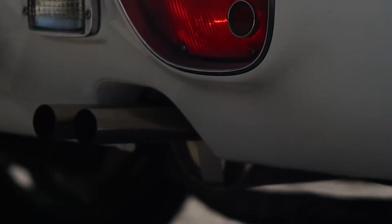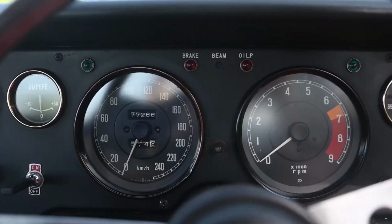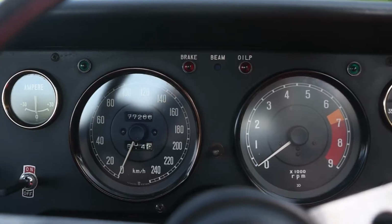So this one is a little louder than stock. It's fitted with a stainless steel exhaust, which is aftermarket, but you still get that classic rotary sound. And the tachometer is redlined at 7,000 RPM because it's a rotary. They love to rev, so let's let it breathe.